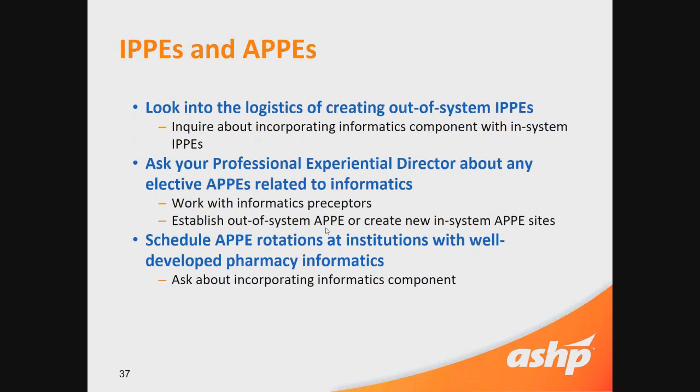And then I would definitely try to schedule your APPE rotations, whether that be related to pharmacy informatics or not, at larger institutions, or at least institutions that have very well established pharmacy informatics departments. Or maybe there's a certain researcher that is doing a lot of pharmacy informatics research and you can establish a rotation there as well.